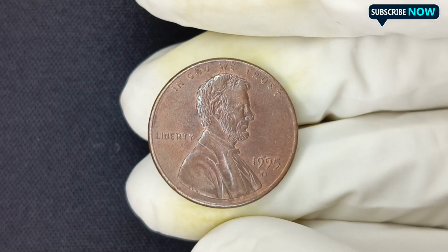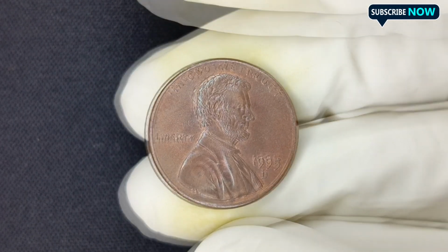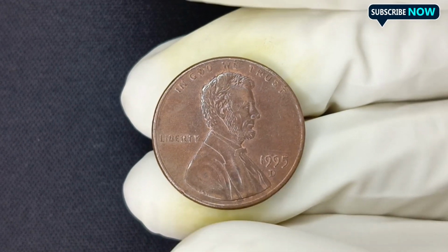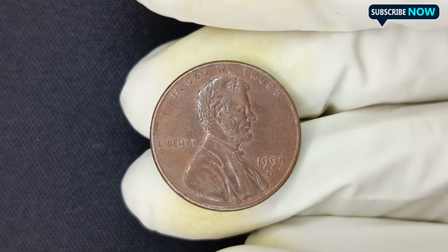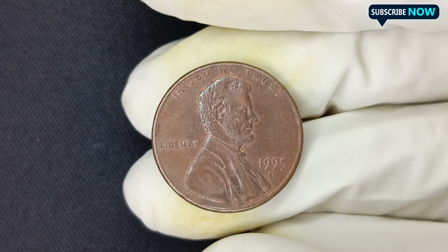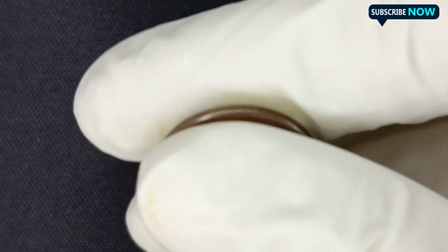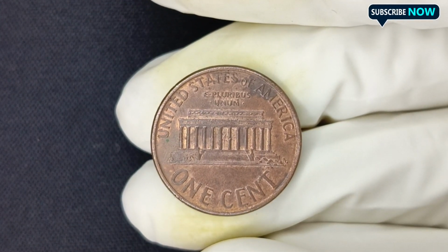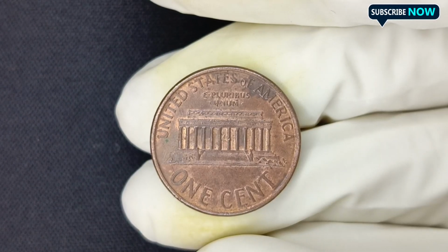But before we dive into the intrigue and mystery surrounding the 1995 penny, let's take a moment to understand its background. The United States Mint, which produces coins for circulation, has been in operation for centuries, minting countless coins of different denominations. However, when it comes to pennies, the design has been relatively unchanged for decades.